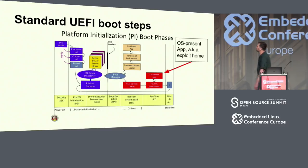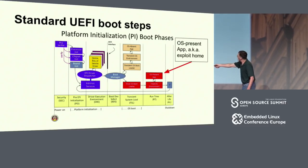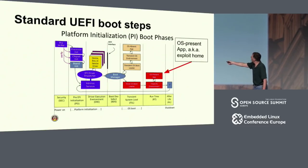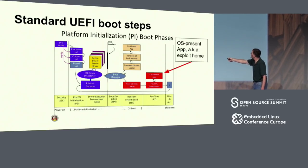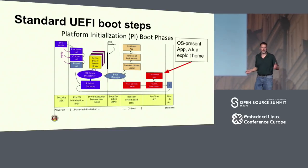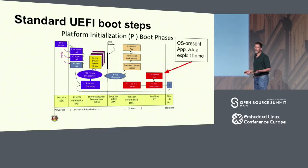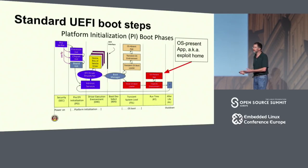So here's what we do. Here's the standard UEFI boot steps. Over here is the security phase. In security, you kind of start up in 16-bit mode and do some other things and verify the processor init, chipset init, and board init bits. Okay? And this is where lots of stuff happens that you are never going to find out about. That's just highly proprietary stuff. The vendors hold this very tight. They don't even distribute information about what this means widely in the vendor.